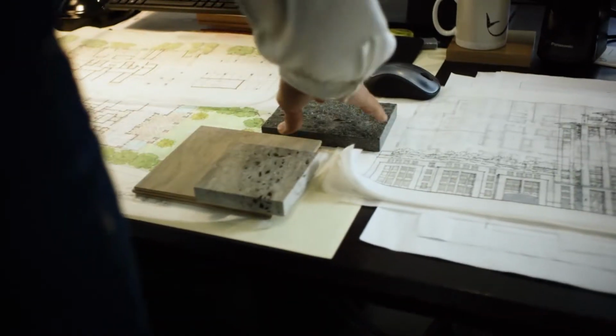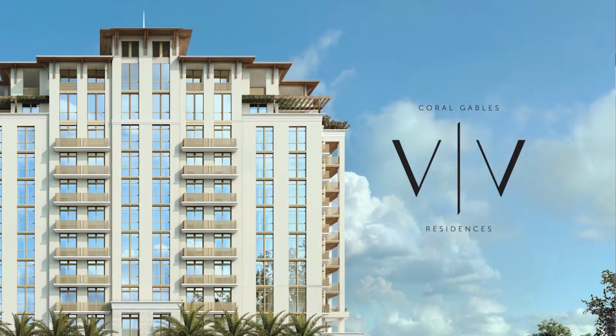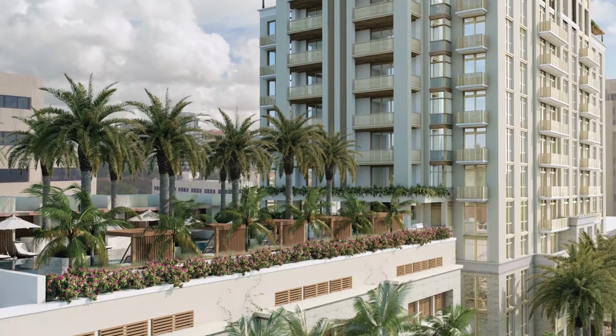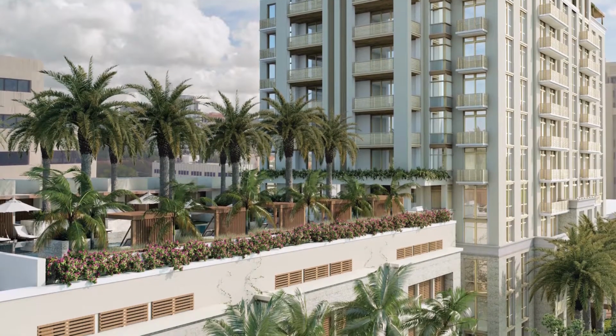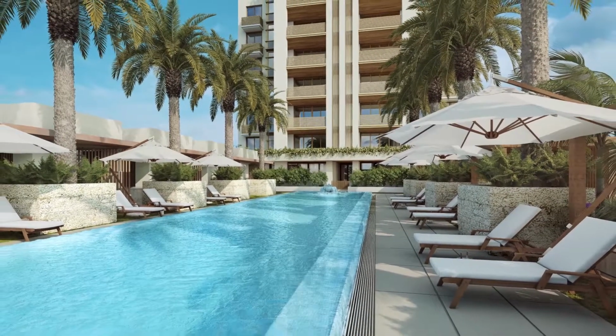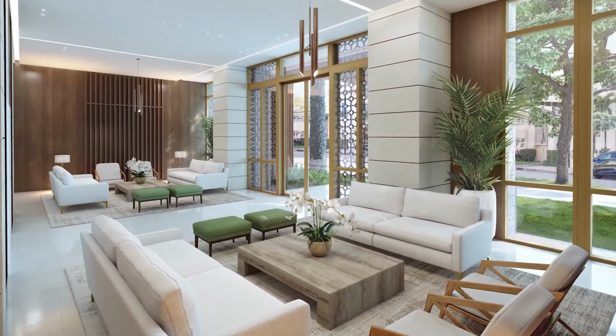We needed a design that helped the building feel like a personal resort in the middle of the city. Villa Valencia is a boutique building with only 39 residences on the private side of Coral Gables. It exudes tropical lifestyle, and the private cabanas and the public areas will make you feel like you are where you need to be.